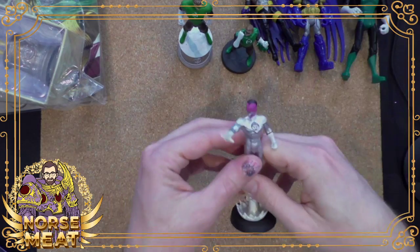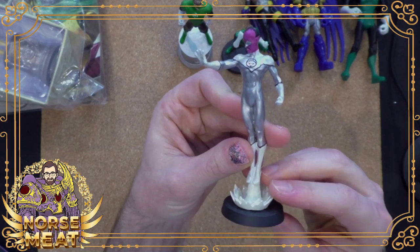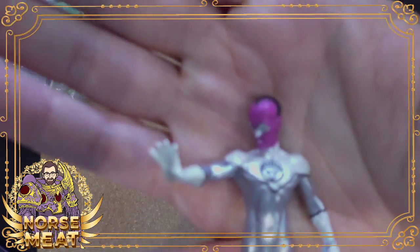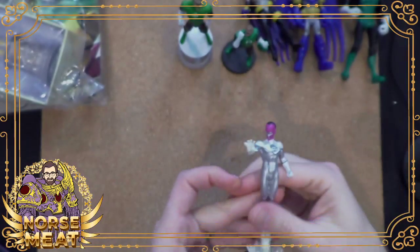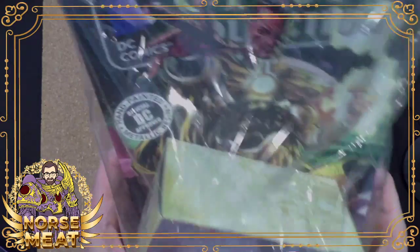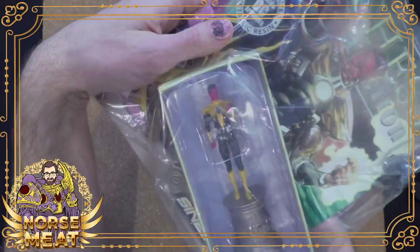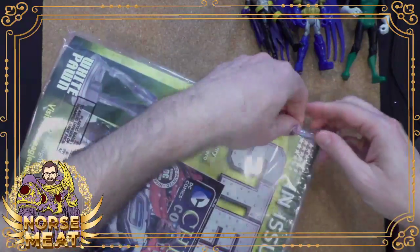Now, a while back, I picked up the White Lantern Sinestro, which looks okay from afar, but again, you get up close and it looks a little goofy, but it's okay. And then later on, I bought but never opened the chess version of Yellow Lantern Sinestro. So let's open that one up.